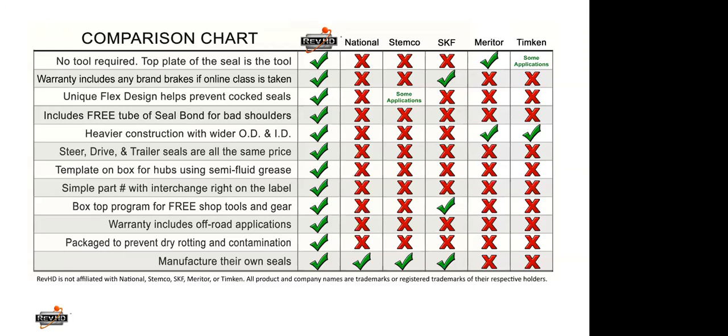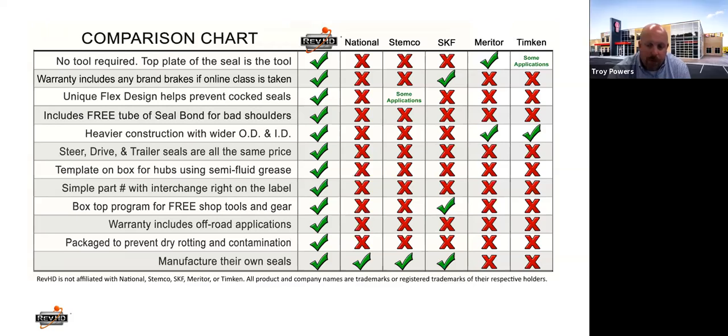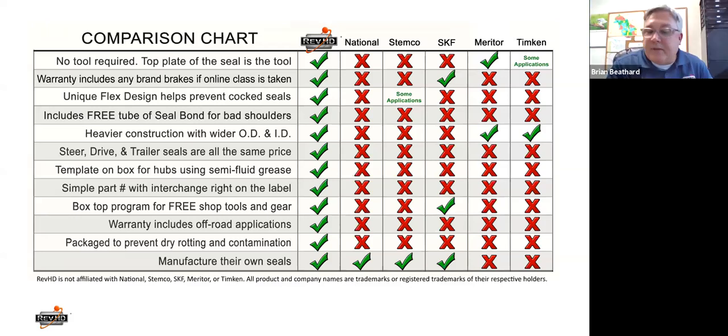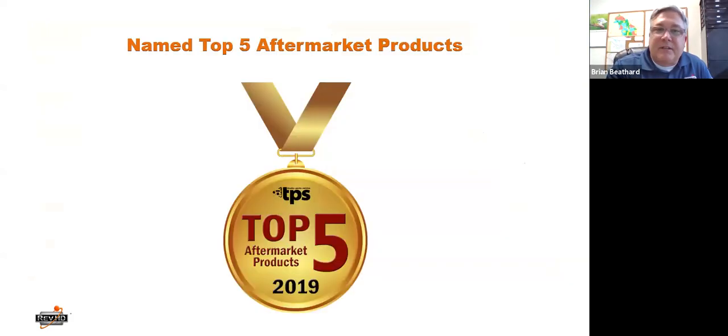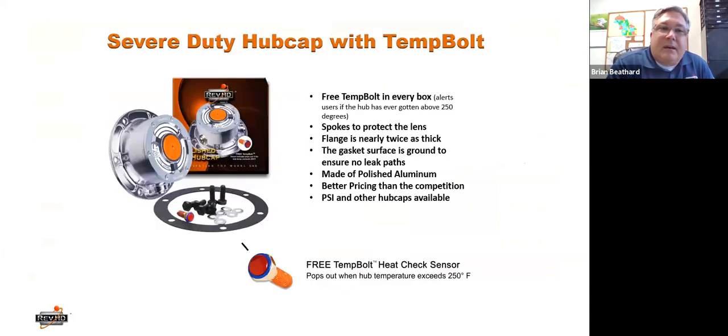If I've got just a second, Troy, I didn't talk about the hubcap. Do you want me to show it real quick? You know what? It's fine with me. I mean, we try to get these things done in 30, 35, 40 minutes. If people want to jump off, they can. But if you'd like to hear about the hubcaps. All right, I'll keep it under 2 minutes. And again, like Troy said, if you guys need to go and want to drop off, please feel free to do so.